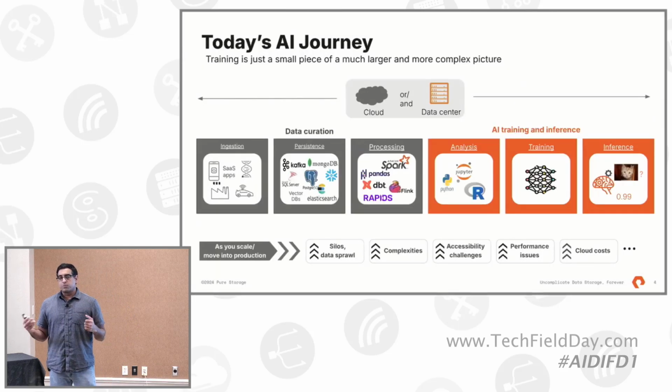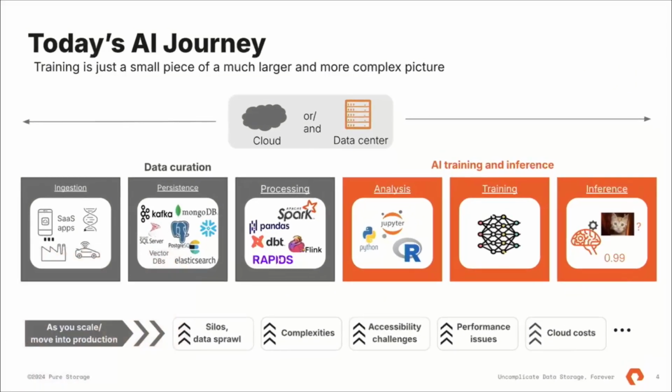From a storage layer, as we look at AI, it isn't just one thing, right? I know we're all tempted to think of AI as pictures of your cat running on top of a monkey or the Pope in a puffer jacket, but really from an infrastructure perspective, it's way more than that, right? It's involved in every step of the data journey. So we see that right from ingestion of data.